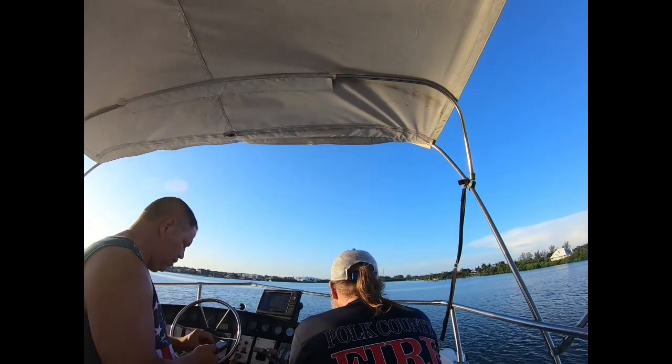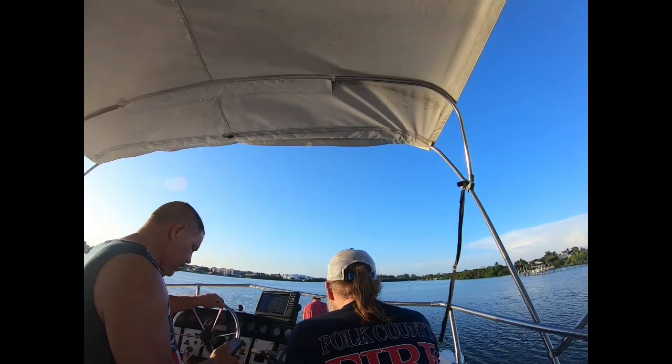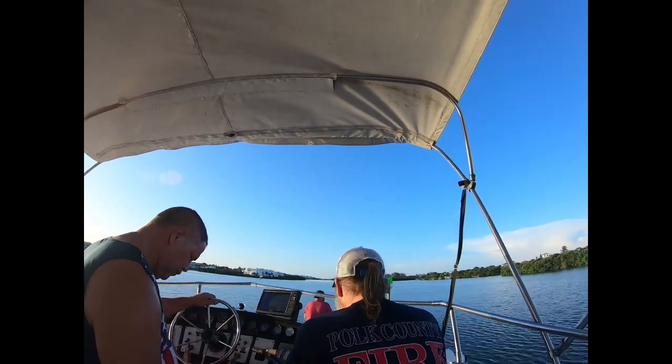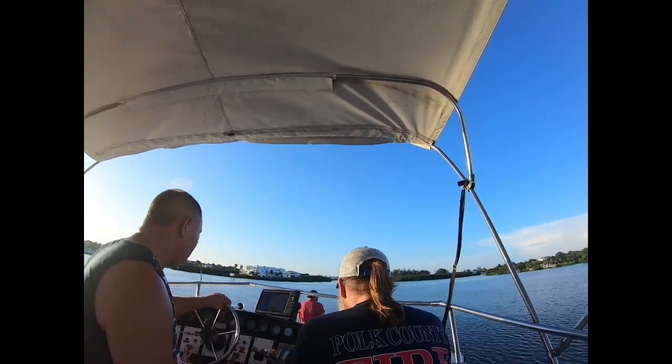Alright, I'm going to speed the video up here and let you watch this section of waterway. It's really pretty. It goes from large river areas into fairly tight areas, but it's kind of nice just to kind of watch it and give you an idea of what we were seeing.